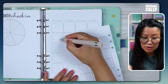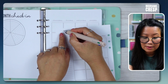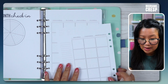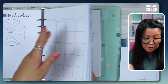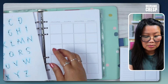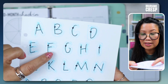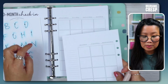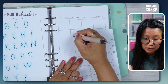I'm just going to write in block letters, and I'm going to make sure I leave a little bit of space, because remember, I'm going to outline the outside. I might take out my reference alphabet so you can see as well and follow along. I'm going to keep that handy. I'm going to trace the letter and then create a border around it. So I want to make sure I leave enough space to create that border. And already I can see that I'm making it too close to each other.